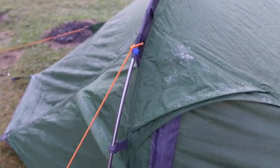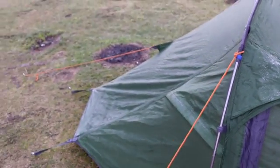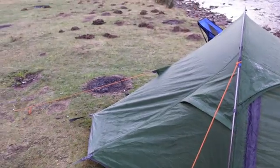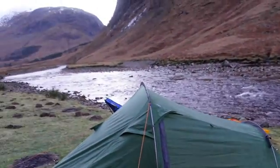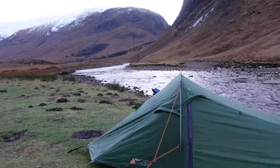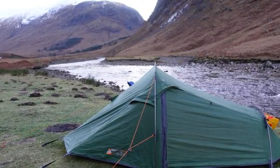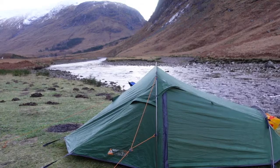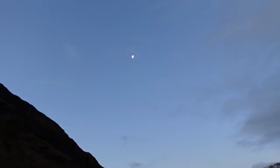Walking around the tent, I've noticed there's ice on the tent. So it got below freezing last night. Never camped below freezing before. I'm quite proud of myself for that one. Don't know if you can see it there or not, but that is the moon still out.